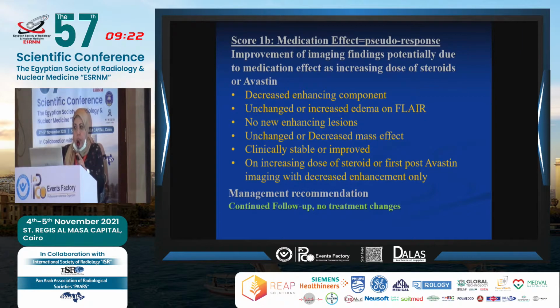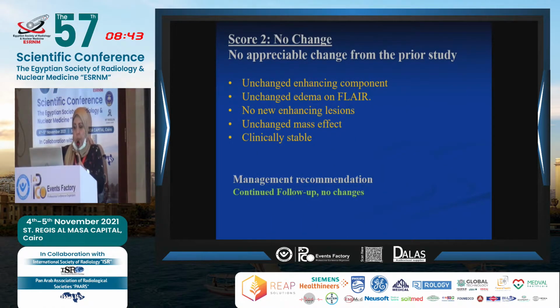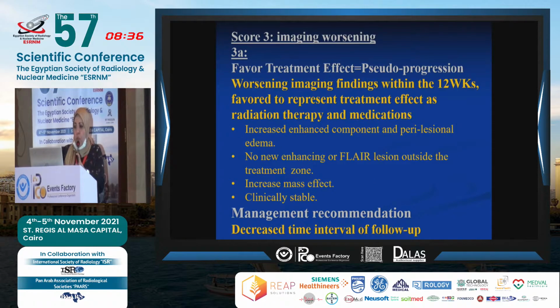Score 1B is a medication effect, which is called pseudo-response. This is false improvement. It is improvement subsequent to medications such as steroids or anti-angiogenic agents. You can detect reduction of the enhancing component, unchanged or increased edema, and edema here is considered to be more important than the pattern of enhancement. No new enhancing lesion, the patient is clinically stable, and he is on an increasing dose of steroid or any anti-angiogenic agent. So don't forget to ask your patient about any medication. Continue your follow-up. Score 2, no appreciable change relative to the baseline or the previous studies. You have to continue follow-up.